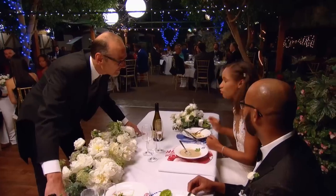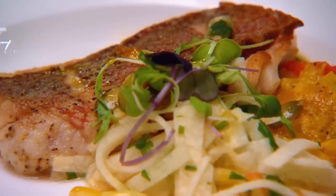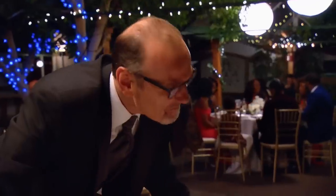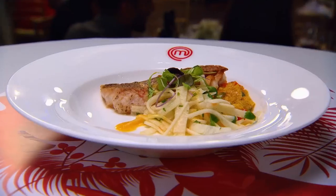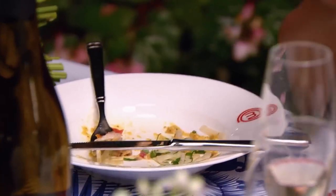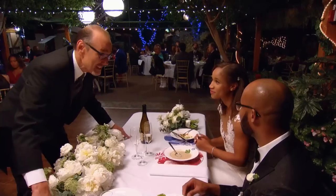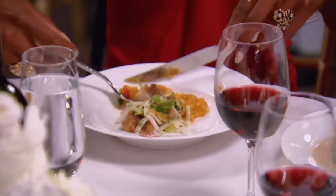I really like the red team's ackee and red snapper. That, to me, it just tasted like my grandma's cooking on a Sunday. I thought it was pretty authentic in terms of the taste. The plating was very nice as well. As you can see, I practically finished it already. I'm still working on the soup from the Blue team, but I just wish there was a little bit more of a punch, a little bit more spice. Fantastic. Thank you both.